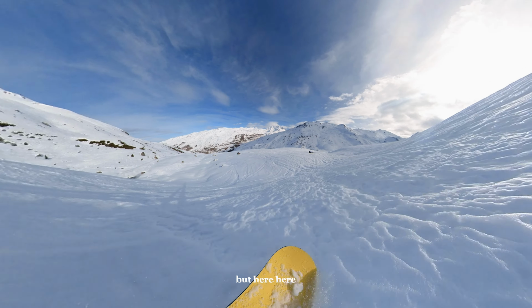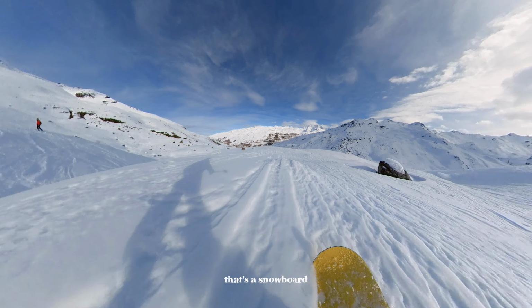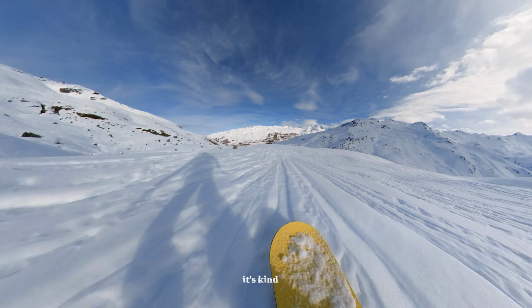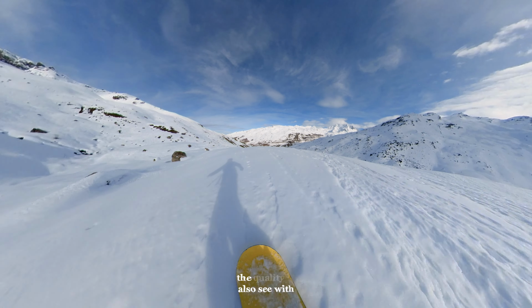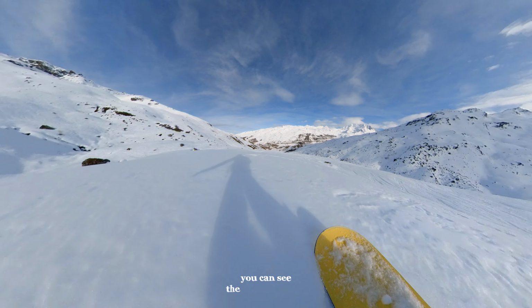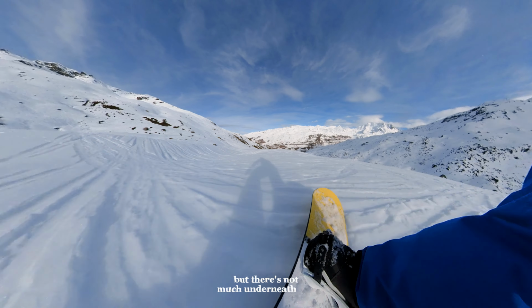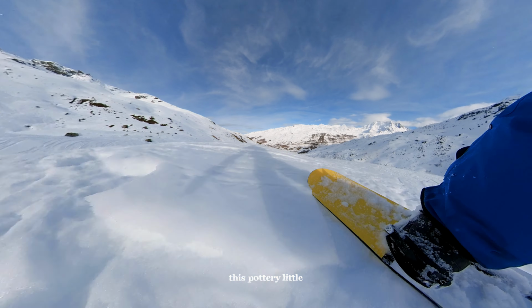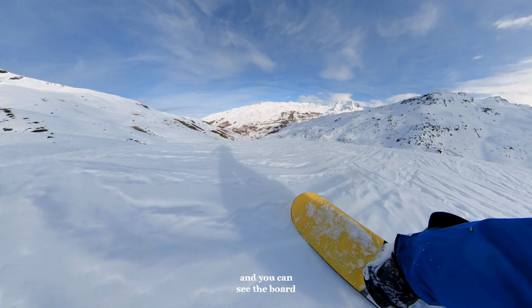But here you see that I will go with a bit of a, let's say, snowboard angle, which is kind of funny. It's kind of fun to see how the snowboard carves, and you can also see a bit the quality of the snow. You can see the board carves into it, but there's not much underneath this powdery little top. There's especially a lot of hard snow underneath, and you can see the board wiggling.